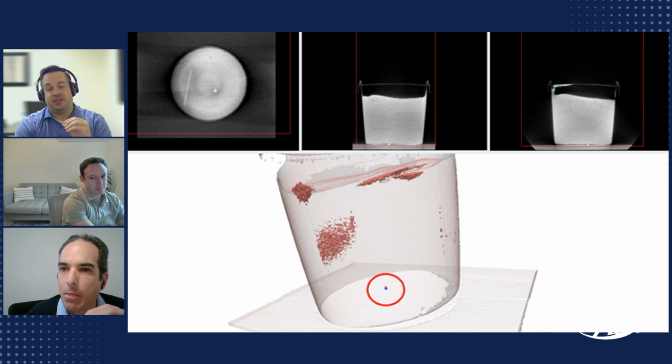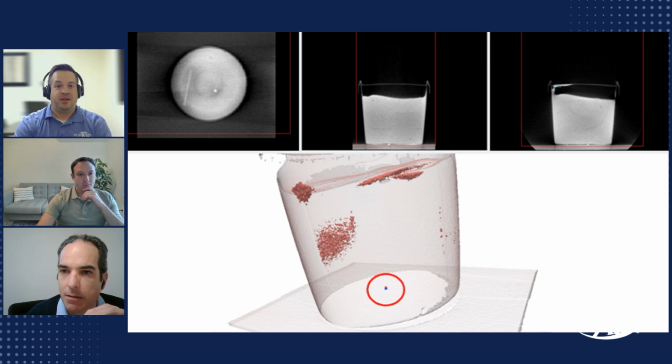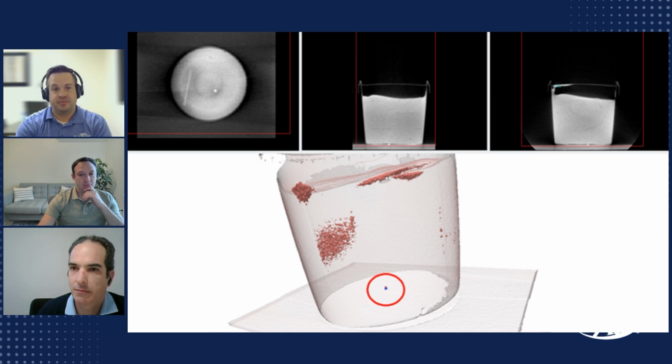Yeah, Mike, while you've got that image up there, the upper left picture looks like a traditional top-down view in a 2D system. But what we would look at in that picture normally is we're looking through all the interference of the entire product layers. With this top-down view, we're only looking at that singular layer where the contaminant is located.